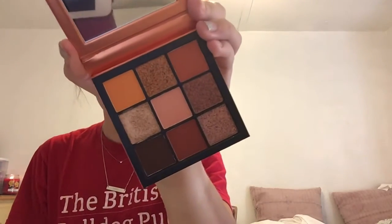And then surprisingly, I did not buy this one off of Mercari. This one I actually bought from Sephora, but this is the Topaz Obsessions. This one is my favorite out of all of them because of the warm neutrals in here. I absolutely love it. You could create a beautiful sunset look, which I am wanting to do very, very soon. This shade right here is so pretty.